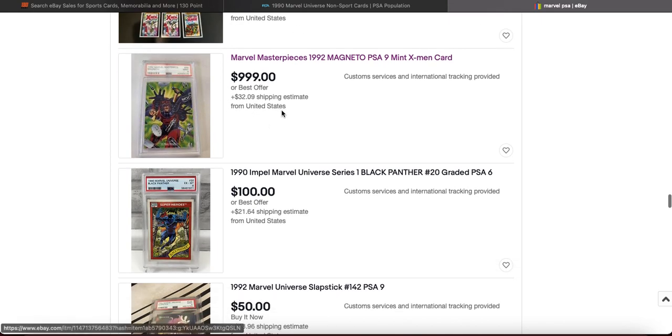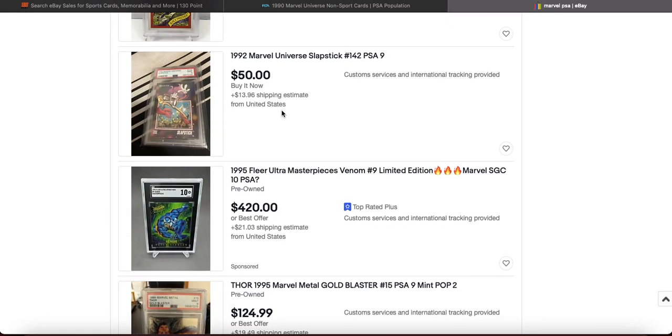This Magneto is still not sold. It's been on there for a while. PSA 9 Magneto. I love this card, really do. I think it's sick. 92 again. 999 or best offer. Nice.